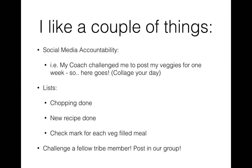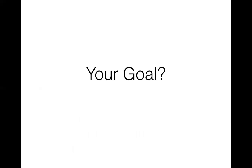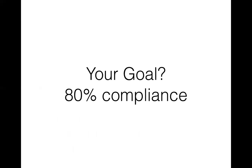Use the tribe, use our group. You can challenge a fellow tribe member and then post in the group how you guys are each doing, okay? So your goal, like we mentioned in the beginning, is 80% compliance. So that we always leave room, right? But what we really want to do and achieve so that we can keep progressing and see some wonderful body composition changes is 80%. And that goes with everything.